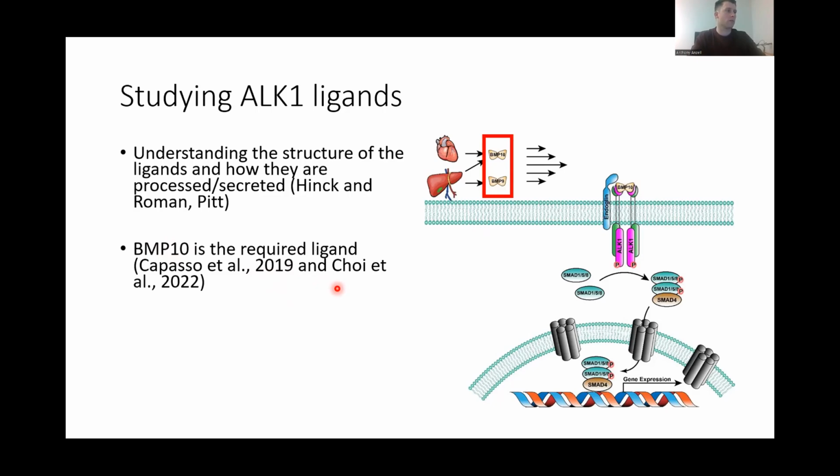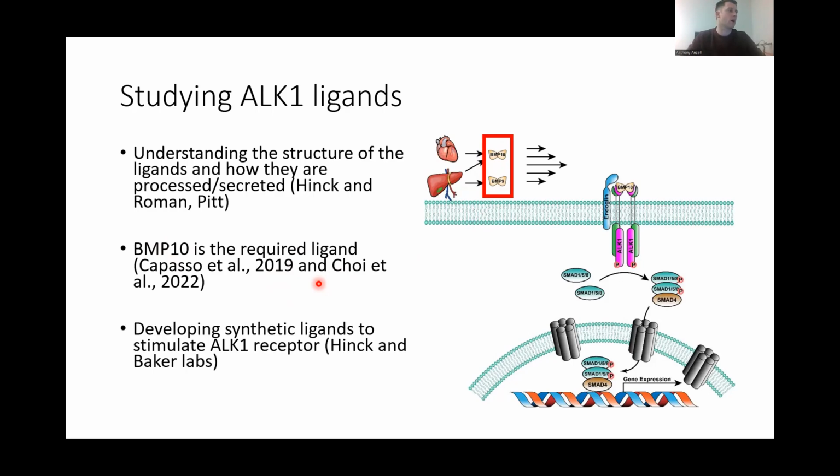So it seems like we have these two different messengers, and you really need BMP10 in order to maintain good vasculature. Although there's been, of course, always controversy with regards to that. And of course, again, knowing and understanding the structure of the ligands, we can develop different synthetic ligands to help stimulate the ALK1 receptor at an even greater level. So, if we're not getting as much ALK1 signaling, can we develop a synthetic ligand that will really attach to ALK1 and signal at a great effect? So that's one point of attack that we can use.